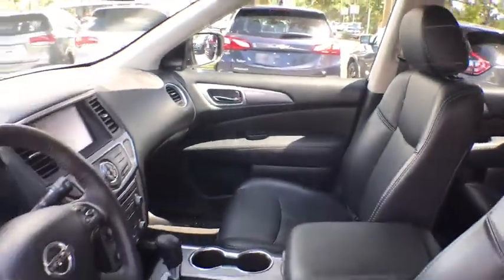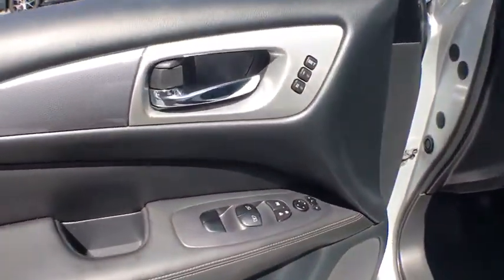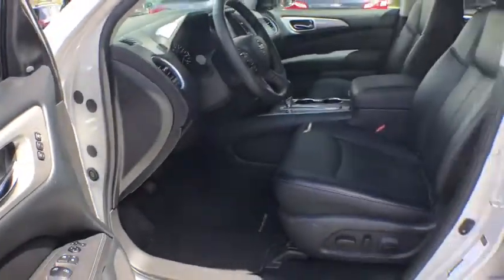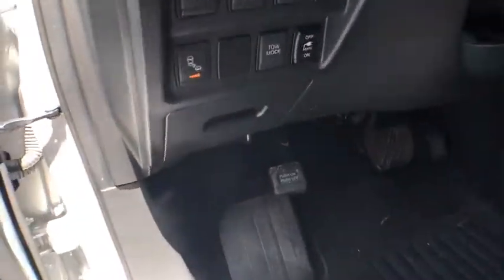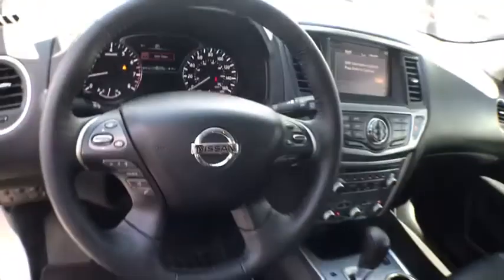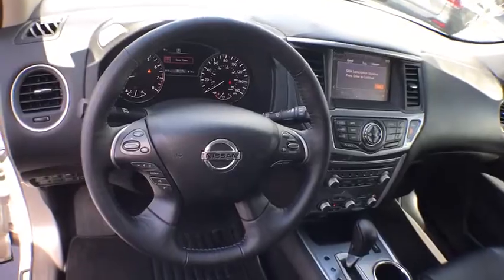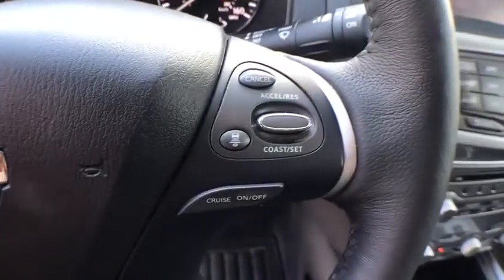Here are some of this vehicle's great options: power driver's seat, power passenger seat, power liftgate, navigation system, traction control, keyless entry, heated seats, remote start, Bluetooth, power steering, cruise control, climate control, center armrest, power windows, security system, power door locks, CD player, fog lights, heated steering wheel.